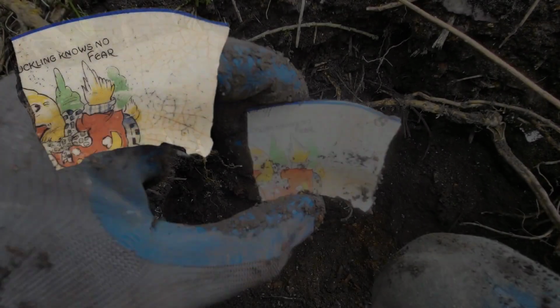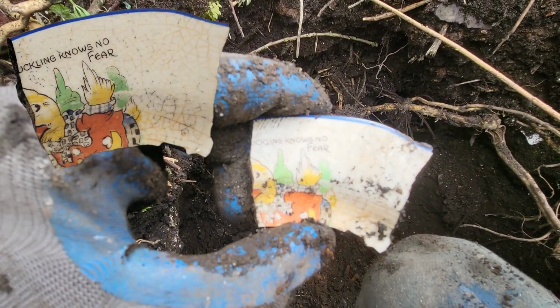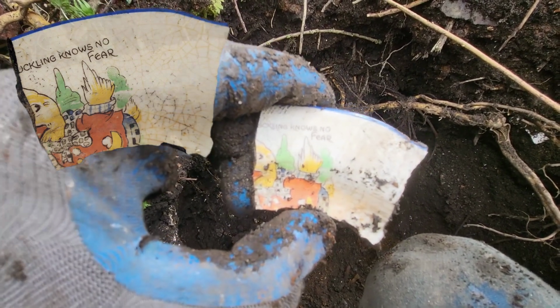Sweet. And we also got another bit of this. It turns out it's part of a plate, I think. This bit says "duckling knows no fear," and there's a bit of a duck on it, look.